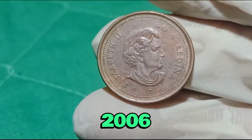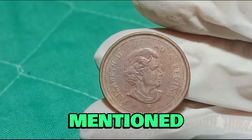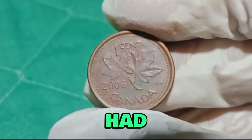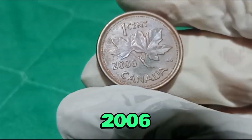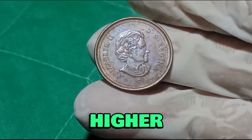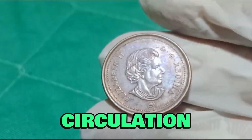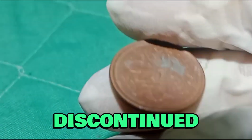By 2006, discussions about the penny's future were already underway. As mentioned earlier, the production costs of the penny had begun to exceed its face value, and its usefulness in everyday commerce had diminished due to inflation. For example, by 2006, the cost of producing a single penny was approximately 1.4 cents higher than the coin's actual worth. Despite these issues, millions of 2006 pennies were still produced for circulation. It wasn't until 2012 that the penny was officially discontinued.